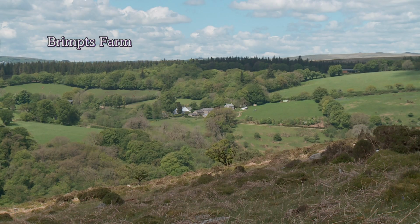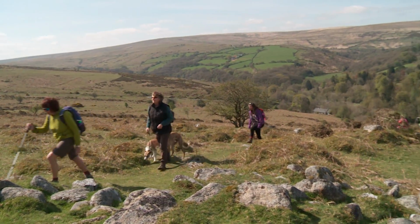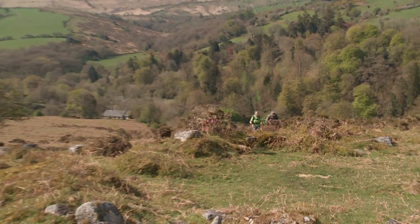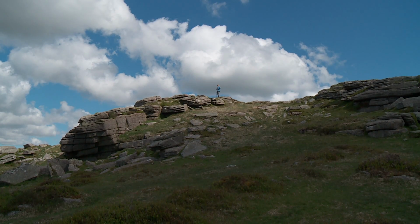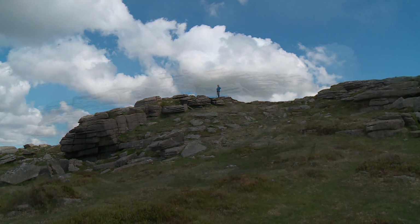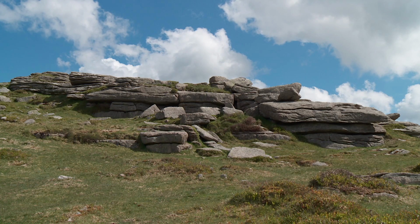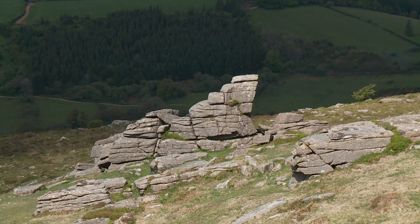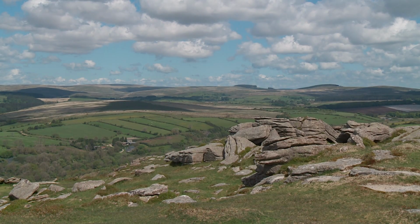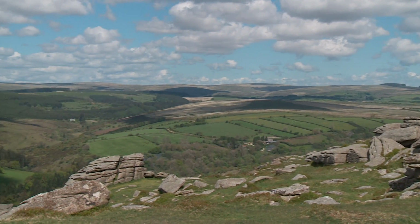Across the East Dart and on the far side of the valley is Brimp's Farm, which we'll visit on our return journey. Up above us is Yartor, a quite spectacular tor with some exceptional views. And when I say exceptional, I mean exceptional. Well worth the effort to get there, particularly in these conditions.